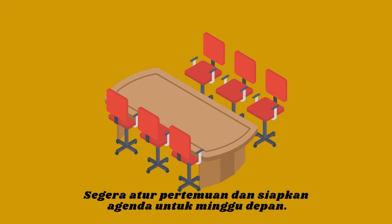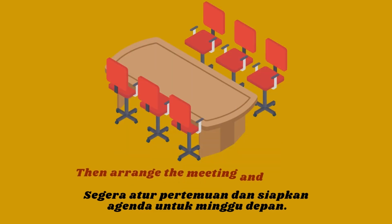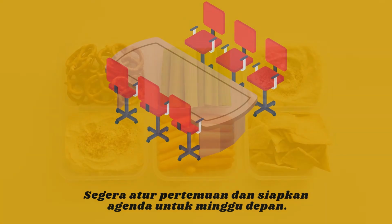Segera atur pertemuan dan siapkan agenda untuk minggu depan. Then arrange the meeting and prepare the agenda for next week.